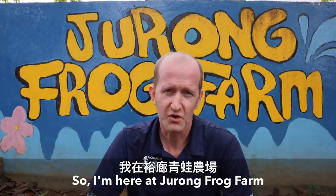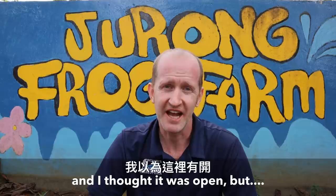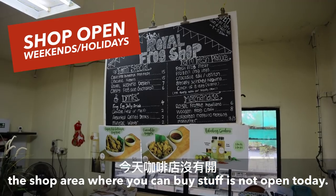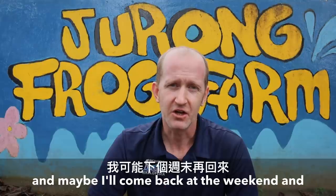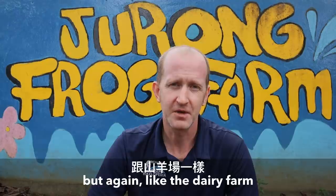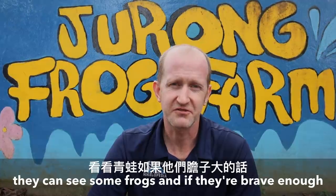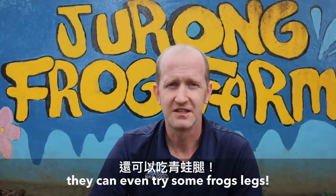So I'm here at Jurong Frog Farm, and honestly I did do some research and I thought it was open, but the shop area where you can buy stuff is not open today, so instead I'm just having a look around and maybe I'll come back at the weekend and sample some frog's legs. But again, like the dairy farm, this looks like a pretty cool place to bring the kids. They can see some frogs. And if they're brave enough, they can even try some frog's legs.